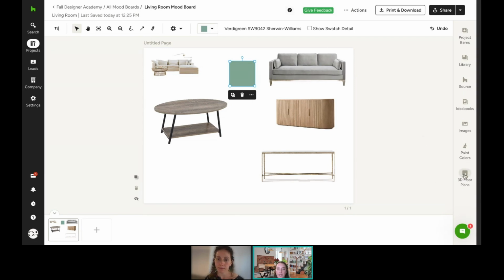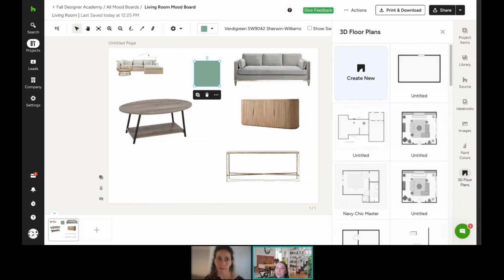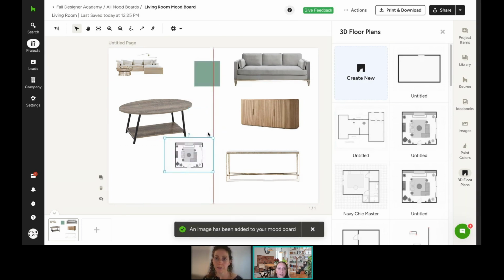On this right-hand rail, the last section here is 3D floor plans. 3D floor plans will be covered later on in the Designer Academy, but if I have my 3D floor plan created, I can input my 2D view of my floor plan to my mood board so that my client can see this.